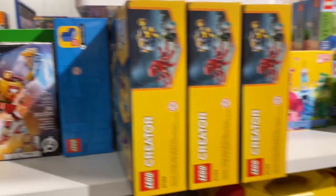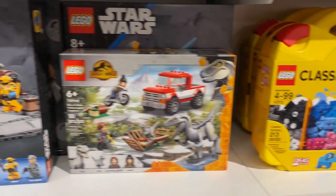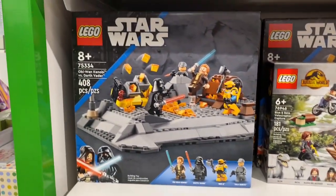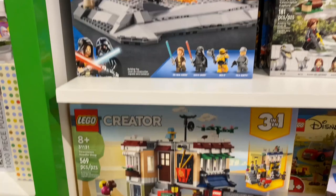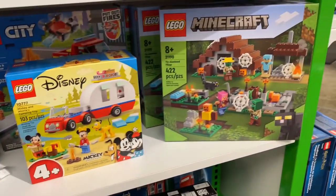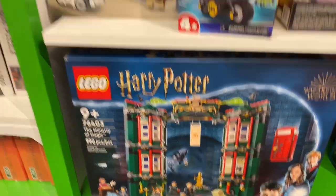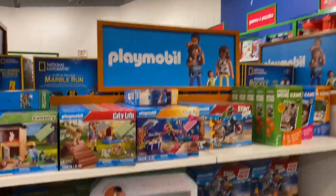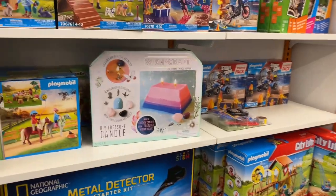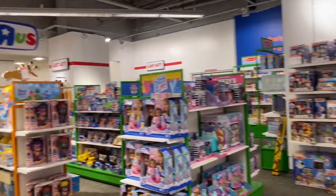Usually Lego sections are huge. I mean, they have a whole aisle at Walmart and Target. They got some cool sets here. Like this one, I've never seen this one before. The Obi-Wan versus Darth Vader set. That one was pretty cool. And then you got the usual Minecraft stuff, Disney stuff, Harry Potter stuff. Playmobil over here on the other side, which is also a pretty cool line. They make stuff like Back to the Future, Ghostbusters. And yeah, that's about it for this Toys R Us.